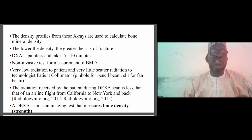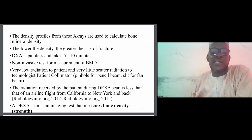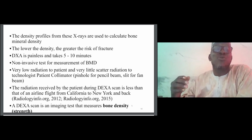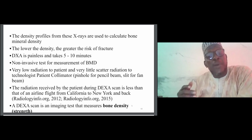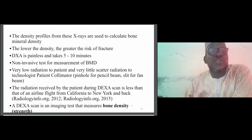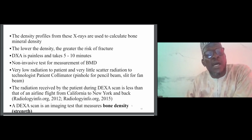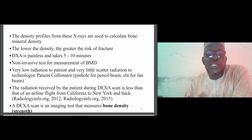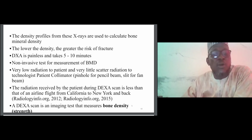Now, the radiation received by a DEXA scan is less than, according to Radiology Info in 2012 and 15, the radiation that will be absorbed by a passenger flying from California to New York and back to California. So it means that the radiation exposure is minimal in DEXA machines. So the DEXA machine is an imaging test that measures bone density or bone strength. Next slide, please.